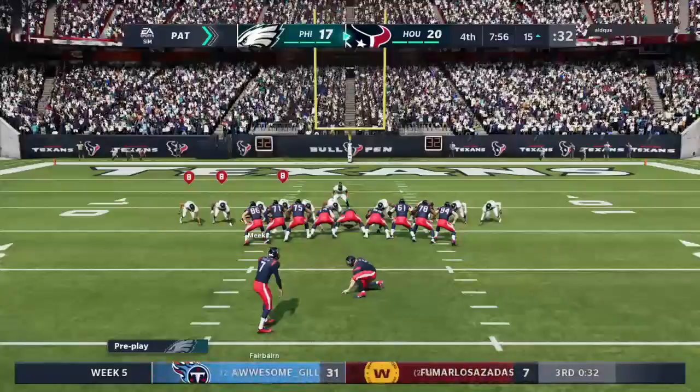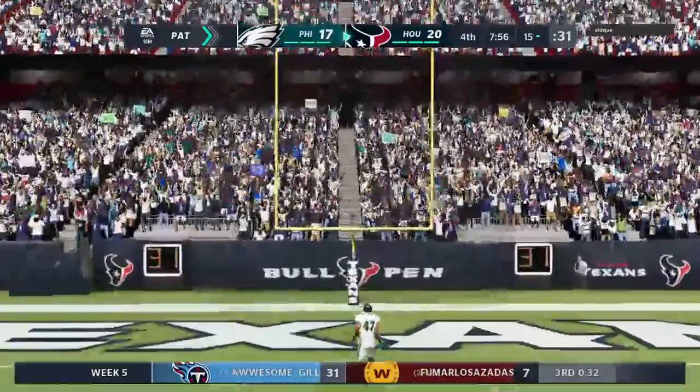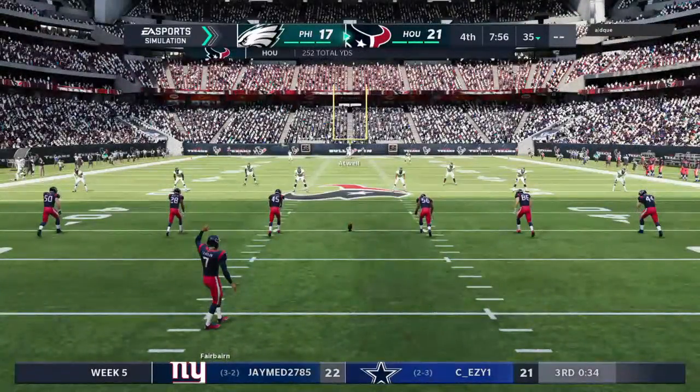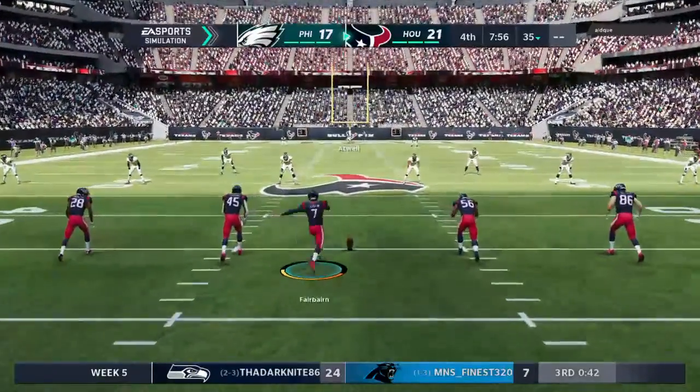All the receivers in the league are plenty good enough, otherwise they wouldn't make it in the NFL. But the ones that go to the Pro Bowl, they have refined route running ability. Fairbairn good with the extra point, and that will make this a 4-point game.